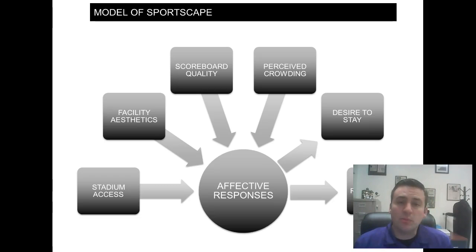So this chapter hopefully gave you a good understanding of spectators. Go ahead and make sure you've completed all the assignments as well as the activities for Chapter 5.